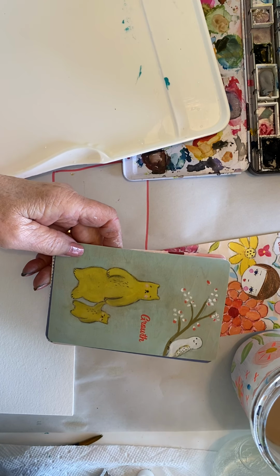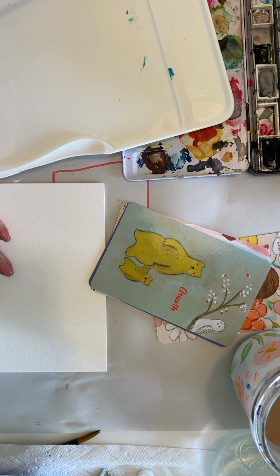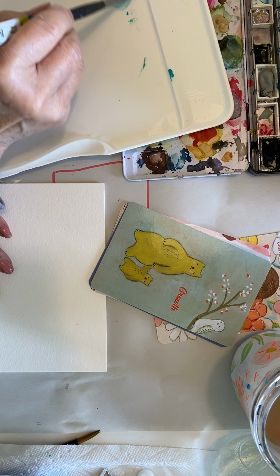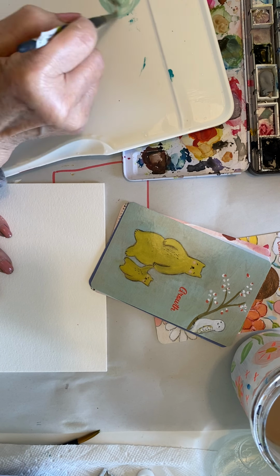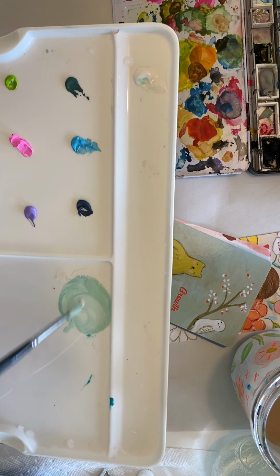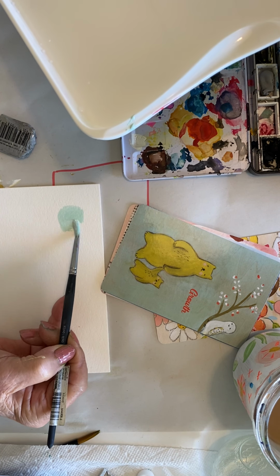So first I'm going to try to find the color in this background of the bear. The background color, to me, has white, and it has kind of a little bit of aqua blue, and it has a little bit of green, I think. And as I'm mixing it right here, I really like the background color always to be pretty light, so let me see. Here it is.